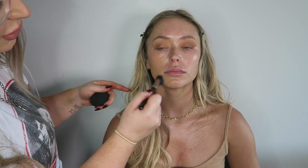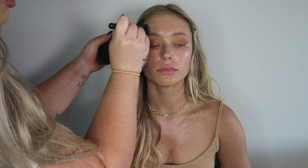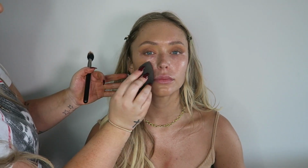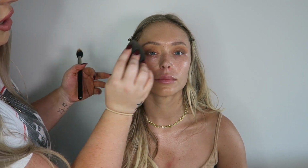And so this is gonna give you a light to medium coverage. The denser the brush, the more full coverage it's gonna give you. But I like this one if we're just doing a nice everyday makeup. And then I'll just go in with a beauty blender and blend it out. And this will pick up any excess product on the face too. Blend it down to the neck too.